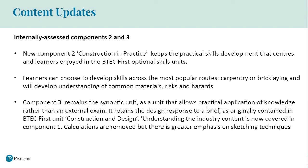Designing and the ability to respond with solutions to a client brief remain a very important feature of the new Tech Award, with this component being designated the synoptic unit, drawing upon understanding of material properties and technologies available which are implicit in the other components too. Understanding the industry is now contained in Component 1, the external exam, as it is fundamental knowledge and understanding which can be best assessed by this method.